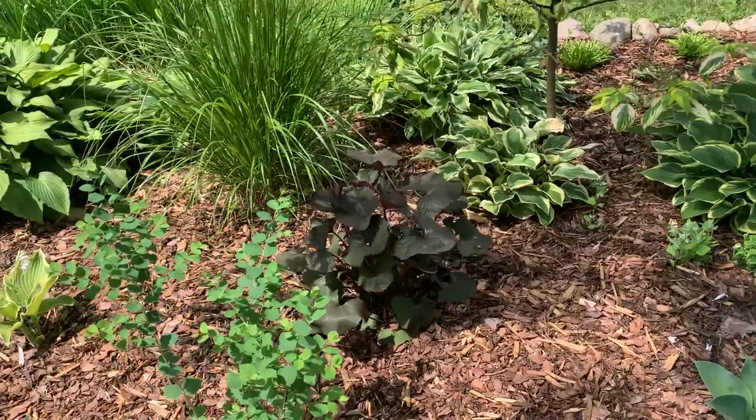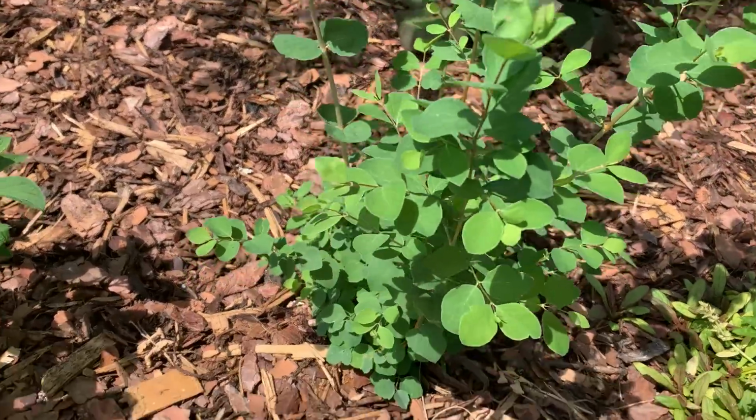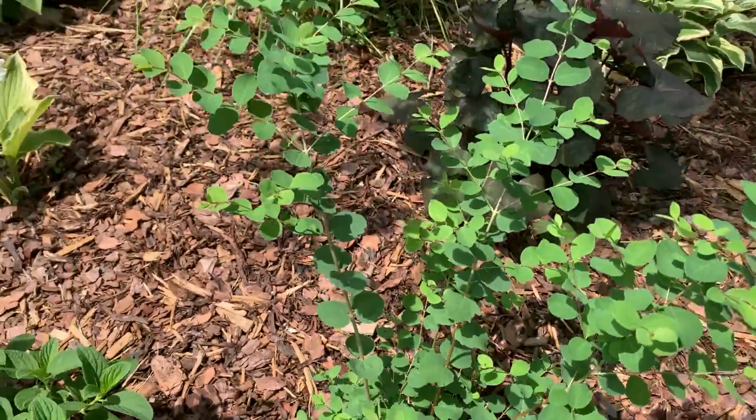This is, I think, a coralberry. This has put on so much height. I mean, it was maybe about 6 inches. So this is doing really good.